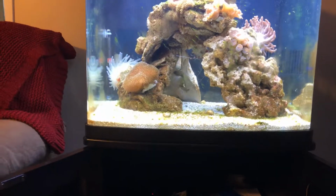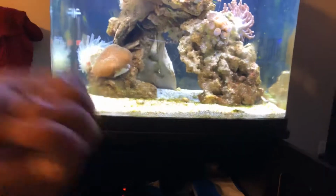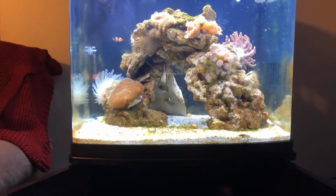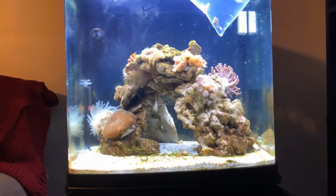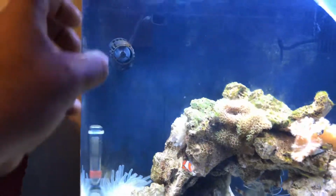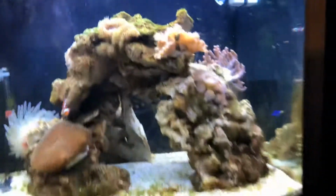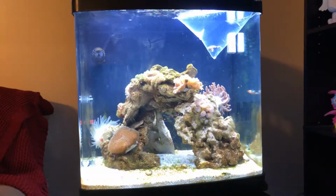If you want a scraper, just get one with a handle that you can really be careful with. I recommend using plastic scrapers. Razor scrapers can scratch your tank, so be careful with that. I'm not sure exactly what material this is. It almost doesn't feel like glass, almost feels acrylic, but I'm not 100% sure. I'll do a little bit more research on this Coral Life 32 BioCube tank. But I think that's it.